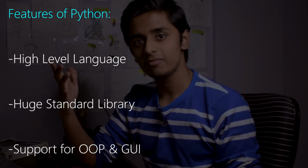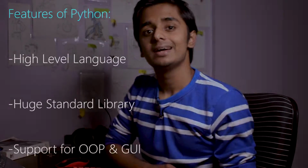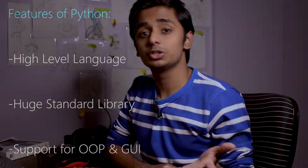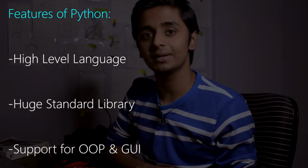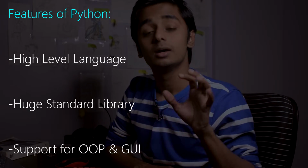So the first point is characteristics. Before starting to learn any programming language, understand its characteristics, what it is used for and what it isn't. Understand its features and keep them in mind while learning the language. So some features of Python are that it is a high-level language, which means that you don't have to manage the memory while writing code. It has a huge library, so you don't have to write everything from scratch, and it has support for both object-oriented programming and graphical user interfaces, both of which are extremely useful while making software.